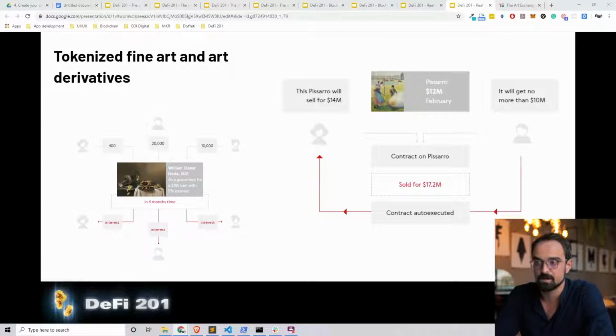So tokenized fine art and derivatives. How does that exactly work, right? So you can see it. Instruments for collecting art ownership and tokenizations. You can actually see it like as a collector brings in a art piece to be either sold, fractionalized, or borrowed money against. So you can see that here, right?